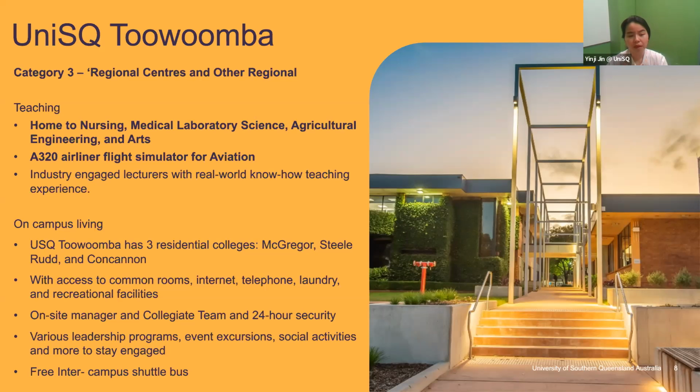And also we have 3 on-campus residential colleges for students to use. Not many Australian universities have on-campus living. We have 3 residential colleges that can host 300 students at the same time. It is commingled with the domestic students. So the students who live on campus have a really positive experience and high level of engagement, because the residential colleges have various programs for our students to participate in, like leadership programs, events and excursions, social activities, sports activities. And students also will improve their English as they commingle with the domestic students.